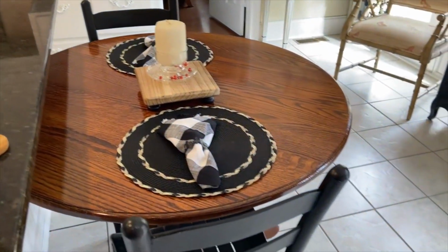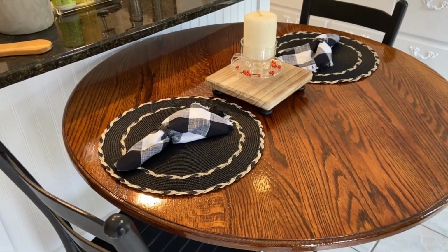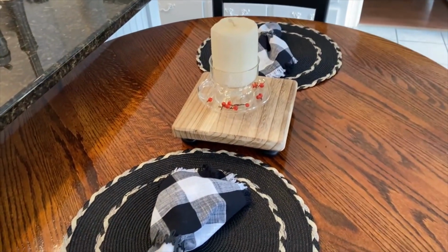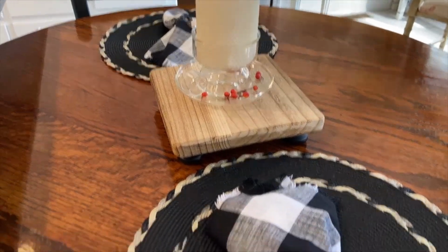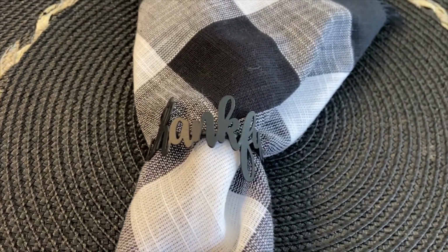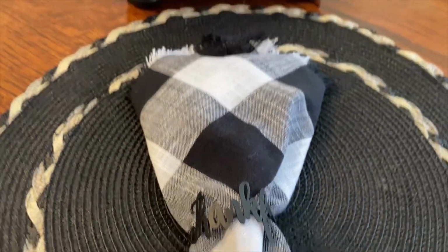For my table, I pulled off the table runner here just to tone it down, and pulled out some black and cream, actually, placemats, straw placemats that I had, that I love, and just put my buffalo plaid napkins out with the simple little beeswax candle. And I have to show you, I do have a set of 8 of these in different words. Thankful, grateful, and blessed, I believe, is the other one. Those were purchased at Hobby Lobby last year, and I do believe they have them again this year.